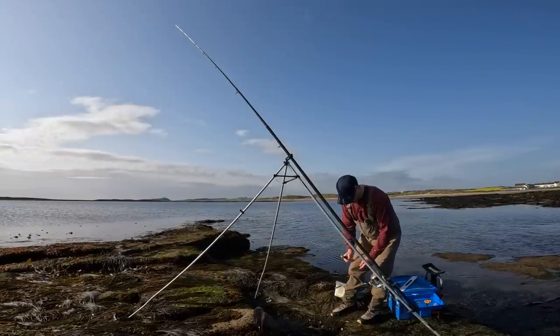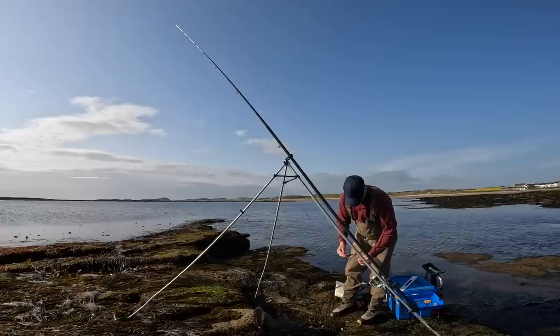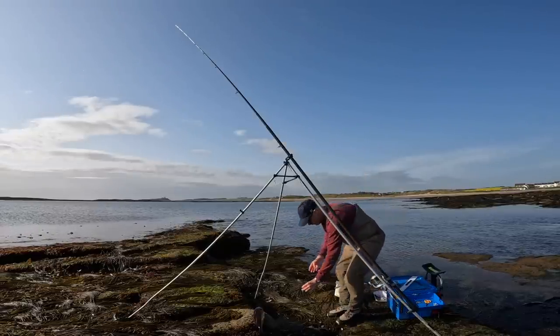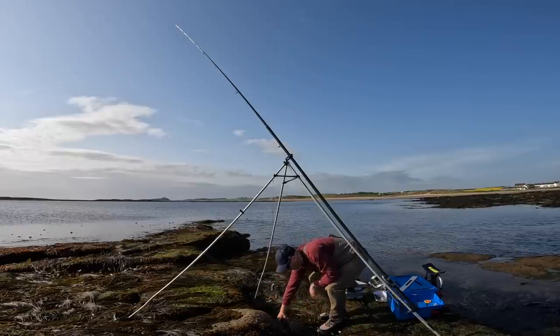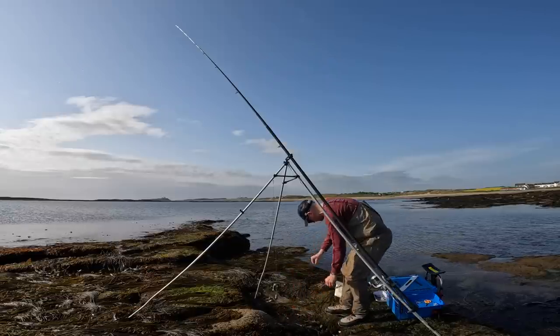Personally, for a lot of these Northumberland rock end venues, especially on the bigger tides where you lose a lot of water quickly, I do like to get down quite early before low water. I was down here roughly 3 hours before low water. Just going to keep him cool out of the sun there before I fill it in later.